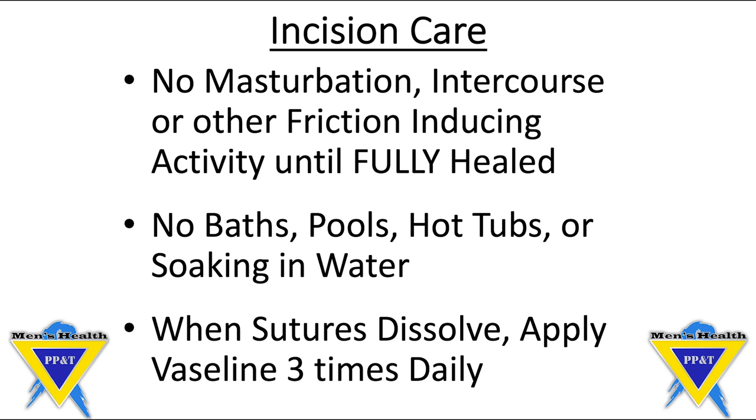Incision care includes no masturbation, intercourse, or other friction-inducing activity until the skin incision is fully healed. You also should refrain from baths, pools, hot tubs, or soaking your penis in water during this time. When the sutures dissolve, you should typically apply Vaseline approximately 3 times daily until your incision has fully healed. Once the incision has fully healed, patients can return to all normal activities.